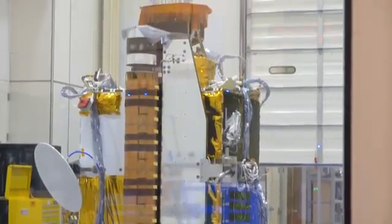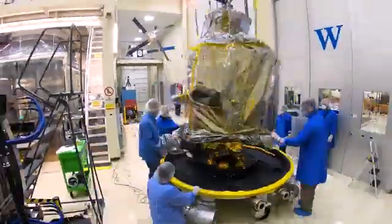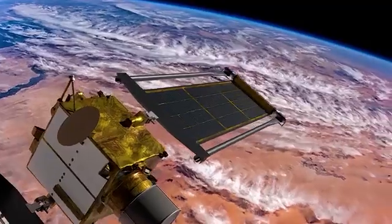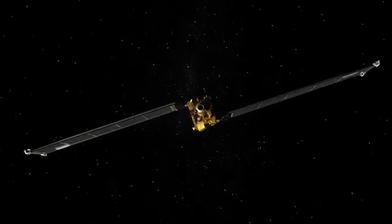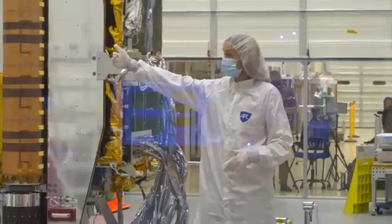So behind me, you see the spacecraft. It's really cool to see it coming together in real life. It is fantastic to see it turn from ideas into real pieces that are going to go into space. The solar arrays will actually roll out to 28 feet in length. Once the solar arrays are deployed, it's going to be the size of a school bus. As the solar array opens out, it's going to swing out in this direction.